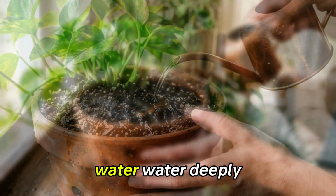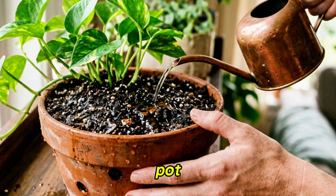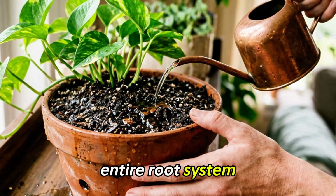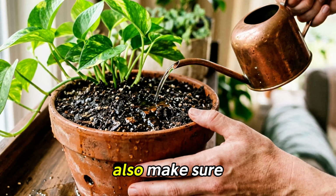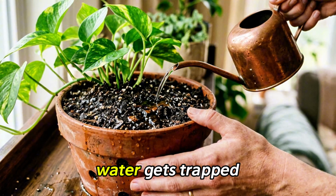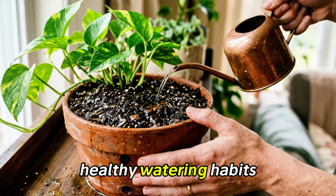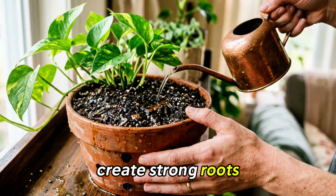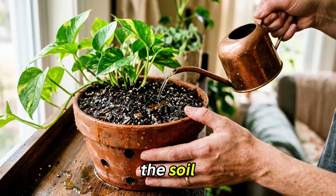When you do water, water deeply. Let it drain completely from the bottom of the pot. This ensures the entire root system gets hydrated without sitting in stagnant water. Also, make sure your pot has drainage holes. Without them, excess water gets trapped, which slows growth and damages roots. Healthy watering habits create strong roots, and strong roots mean faster, fuller growth above the soil.